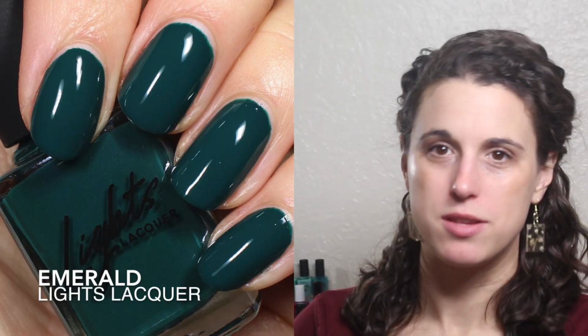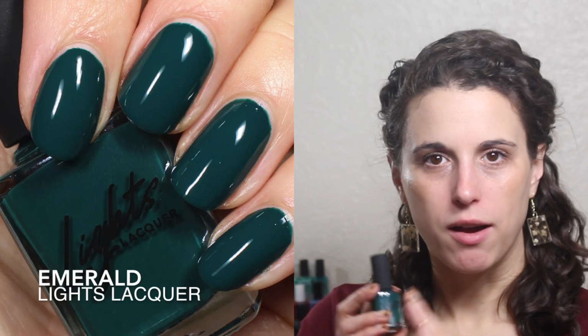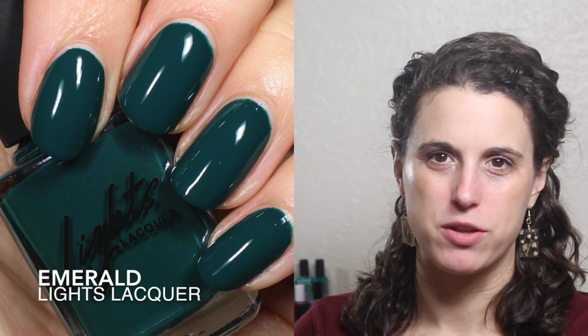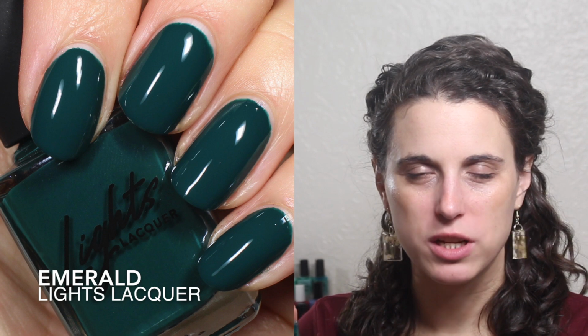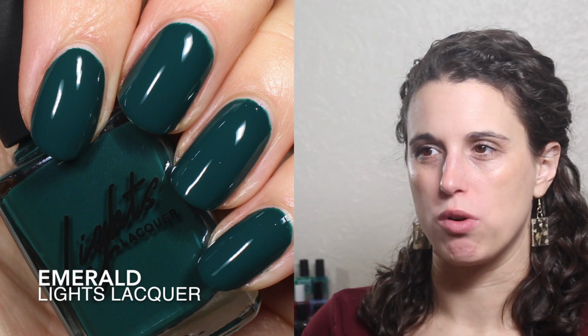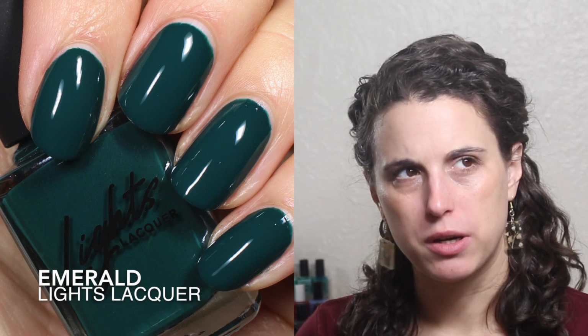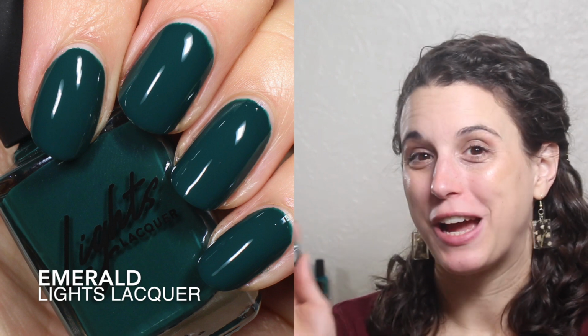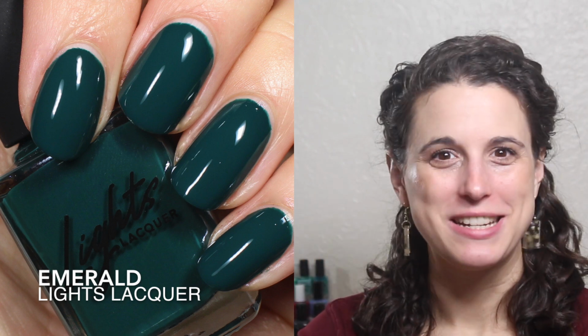This one came out a year ago and I loved it. I love this green color. It's very rich, very deep, and I wanted to pull it out again this winter. I haven't bought as many new Lights Lacquer shades this year, but I am really enjoying wearing some of the older ones that I have. Like I think I wore HBIC in November or October maybe, and I just love Emerald so much. So I wore this one and it was great, didn't let me down.